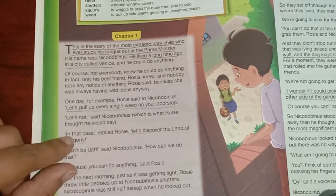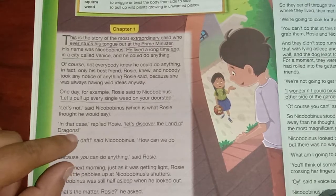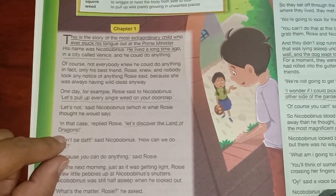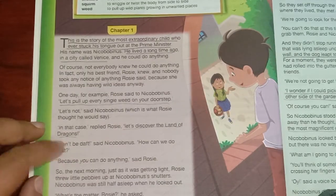Okay, in that case, Rosie replied, "Rosie, let us discover the land of dragons." So another crazy idea by Rosie, that she says, let's go out there and go on a journey, and let's try to find the land of the dragons. So dragons are a mythical figure and they don't exist. So you can come to know of the state of mind of Rosie by this sentence.